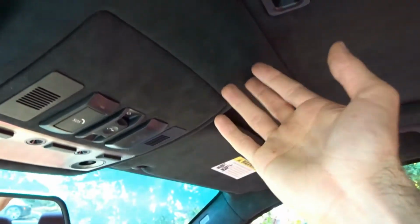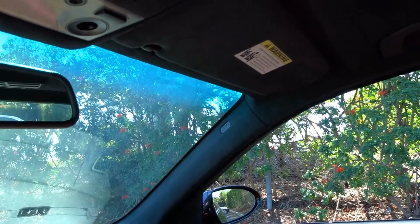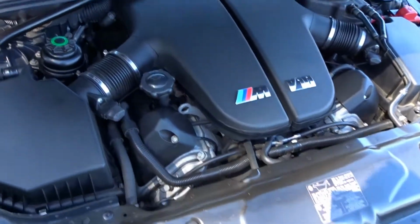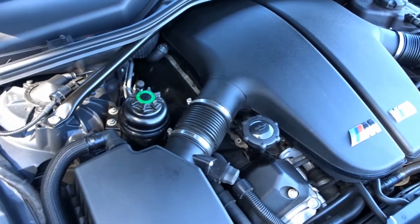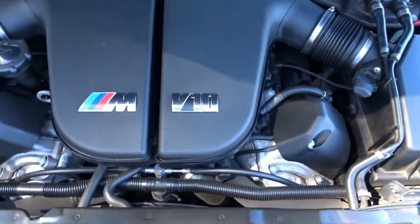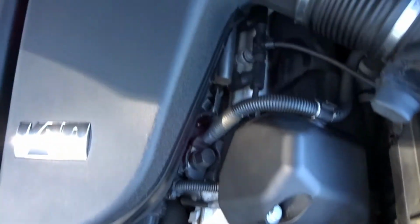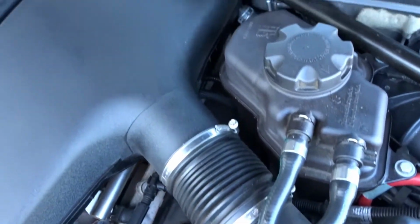So you get so many great things in this car for the price. It is really a no-brainer. Of course, you have the great big engine. I have to do a video just on this engine. It is so glorious, and honestly, it's so sad that they're phasing it out, but it is what it is. Look at that, the M badge, it comes with the V10 there, and this engine is huge and just spectacular sounding.